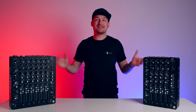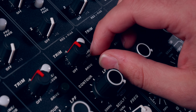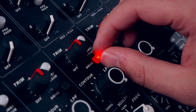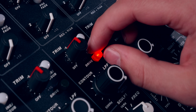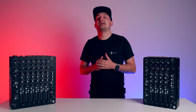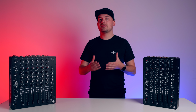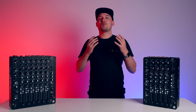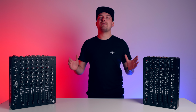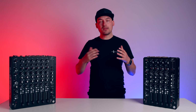Unique to Play Differently mixers and found on each one of the channels is a dedicated drive control. This drive control allows the DJ to dial in when the preamplifier will start clipping the signal received on that channel. What this means simply is that the DJ can dial in distortion on purpose to help boost a signal up and create that big room sound without ever having to redline the mixer. Great for unmastered tracks and vinyl rips.